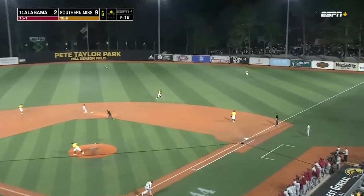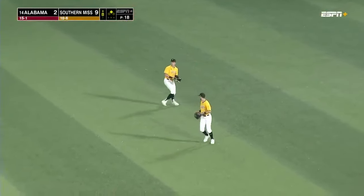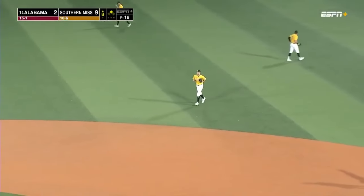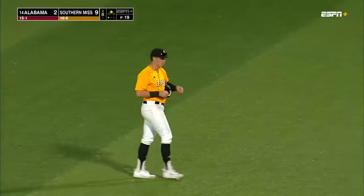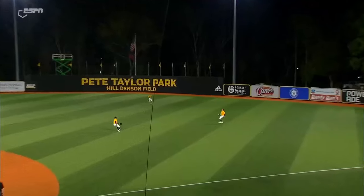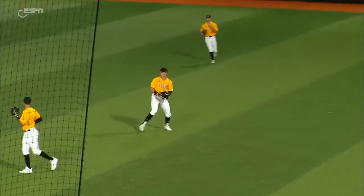Matt Gassetti has lifted this. Shallow right field. Carson Pato calls off. Seth Smith makes the catch. There's one away. And so far tonight, this Golden Eagle pitching staff has responded to these moments of adversity as well. William Hammeter is going to be the pinch hitter for Alabama.